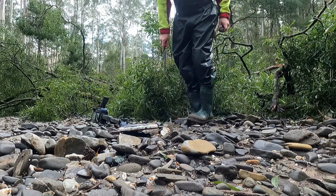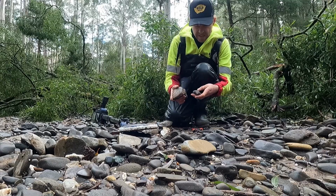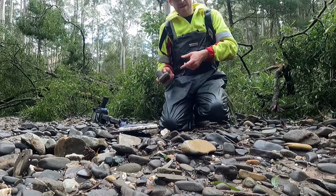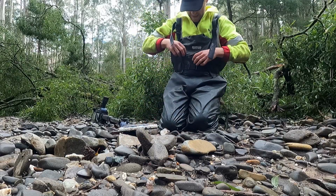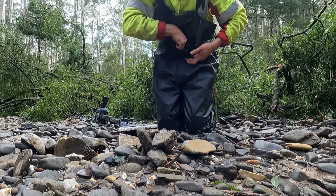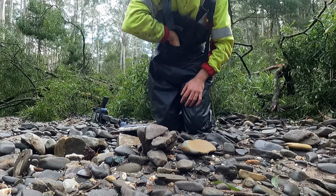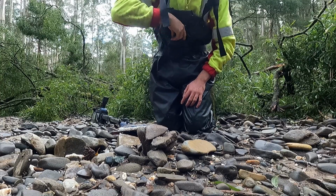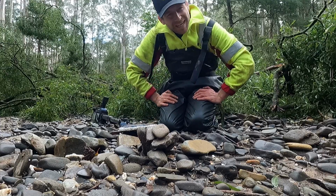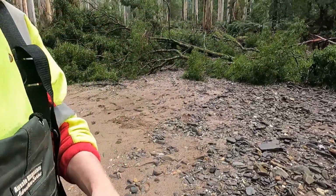Let's see if that's... So they're the same sort of pattern on them. So, hot rock, hot rock. I'm about done digging up these hot rocks. I'm going to start heading my way back towards the car. I'm going to show you what I got for the day.